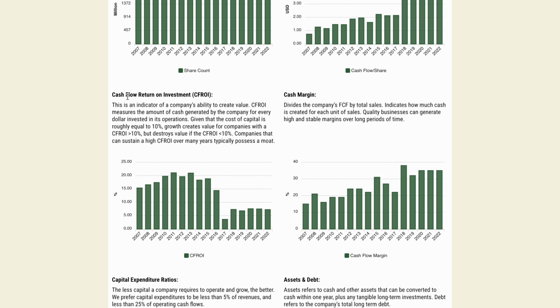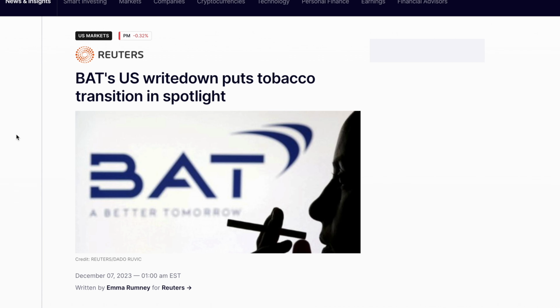But if we look at the returns, so the cash flow return on investment, this is where we start to see the damage. Because so many assets in the form of goodwill were added to British American Tobacco's balance sheet, these are inactive assets, but they still get counted in the return calculation. So while this used to be a company with excellent returns, these returns just dropped and have stayed low ever since the acquisition.